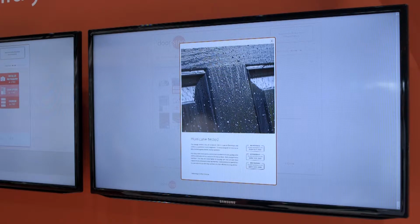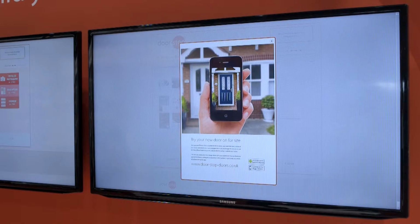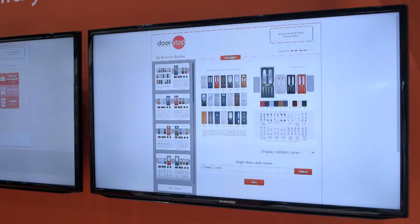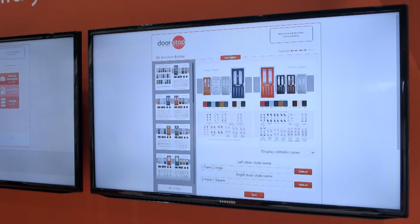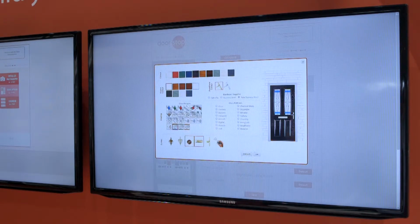So at this stage here we can pull in lifestyle shots, and this is where you start to make the brochure look and feel about your business, not necessarily the Doorstop business. Moving on from there, we then look to select the page content, and this is where it becomes very editable. So you will be able to present the doors that you want to sell. So say, for example, you're finding the new colours in the marketplace are the popular option, change the door to the new colours. It's very quick as well, very sharp.